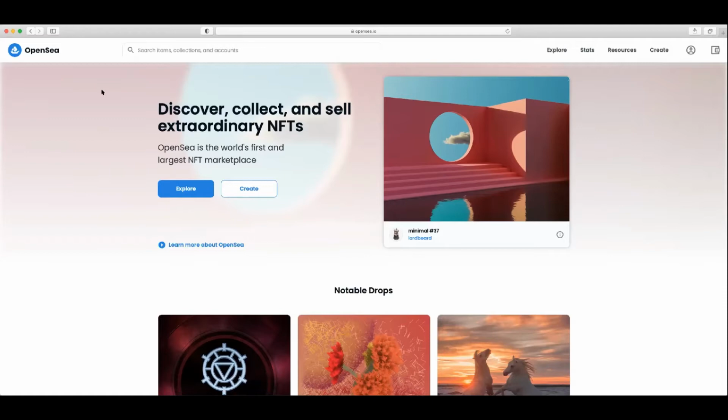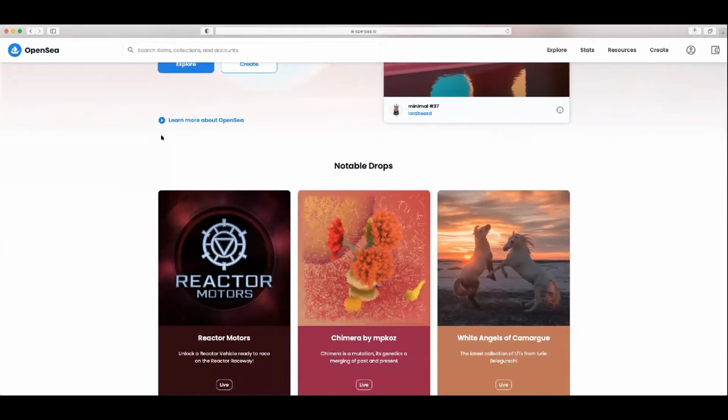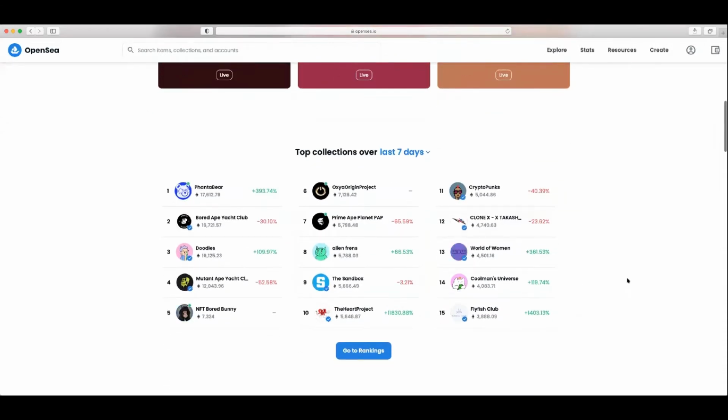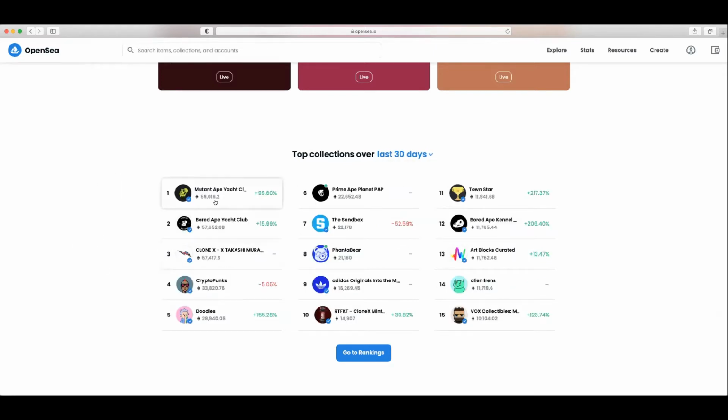That is correct. And as you can see here, once you get to opensea.io, this is the home page. Right over here, you will see notable drops. These are NFT drops that Opensea is promoting. If you continue to scroll down, you will see the top collections over the last 7 days, 24 hours, or 30 days. Panda Bears is up plus 393%. Doodles, which we're going to dive into, is up 109%. And as you can see here, we could see what's happening in the last 30 days. Mutant Ape Yacht Club is up 99%, and Bored Ape Yacht Club is up almost 16%.